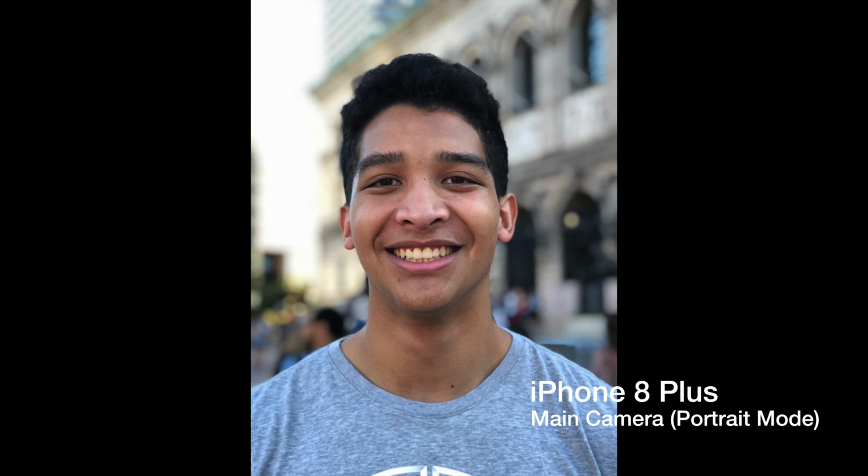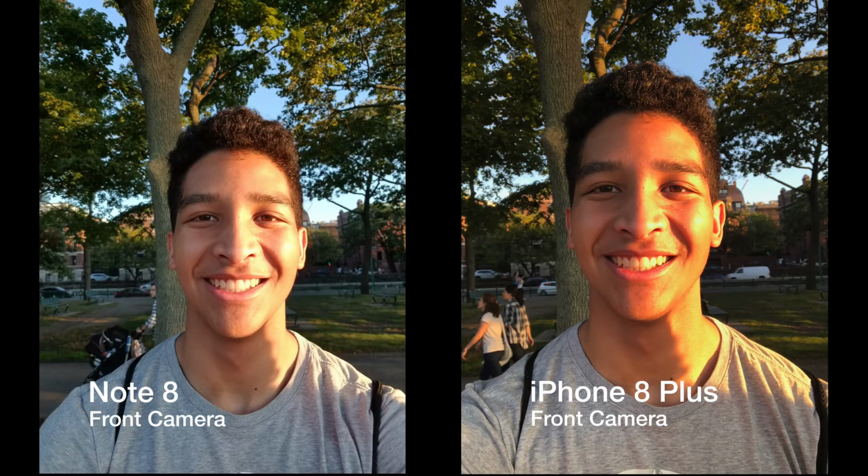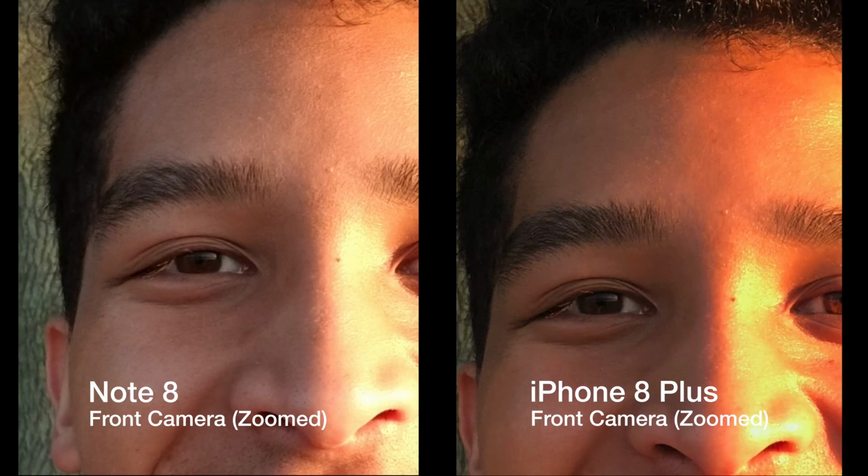Both cameras have similar depth effect features, but the iPhone's portrait mode pictures simply look more detailed and more natural. The front camera of the Note 8 seemed to be more accurate with color and handle non-ideal lighting better. But both cameras were able to capture a tremendous amount of detail.